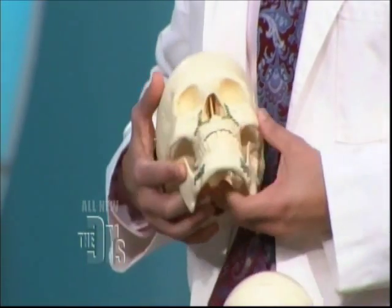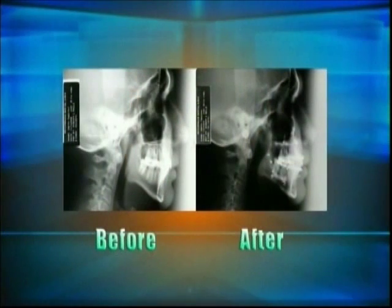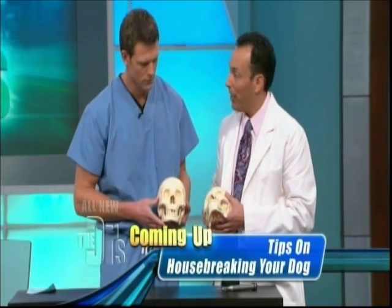Here's an example of how it's done. We use small titanium fasteners to set the bones. The operation takes about 3 to 4 hours. The patient recovery, time away from work, is about 2 to 3 weeks. And after about 2 to 3 months, patients can resume full normal activities.